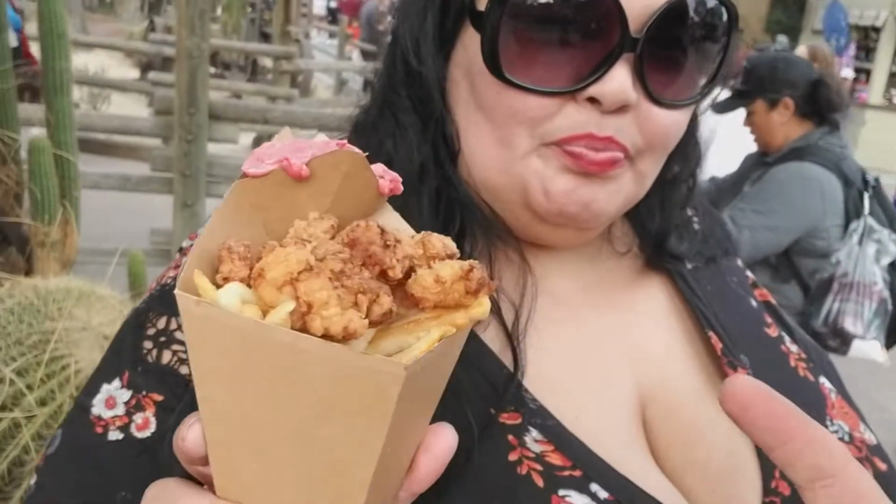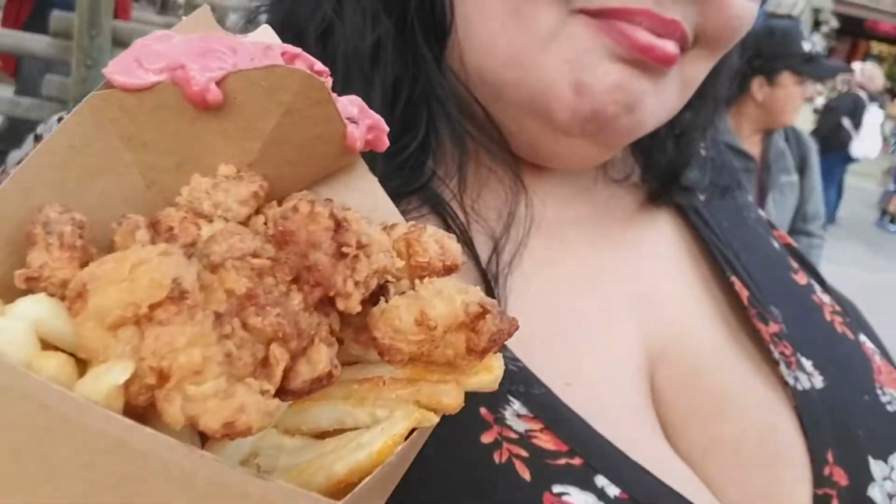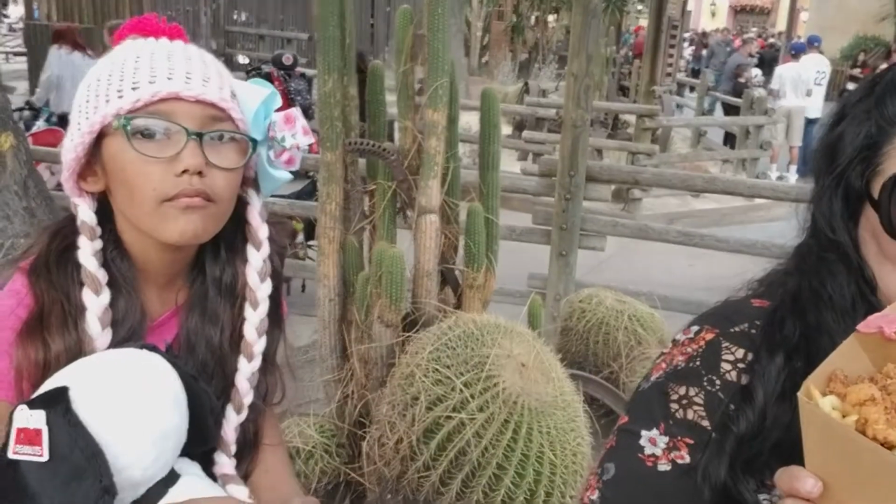All right, those are alligator bites. That is a boysenberry aioli. And that is Ari. Hi. And that's Nikki. And this is a new hat. And that's still Ari. Hi.